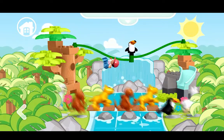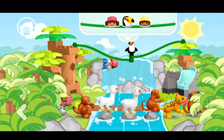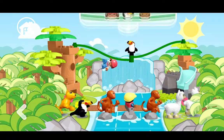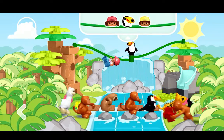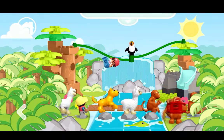Let's see what to do here. Oh, we need to put the animals on the liana. Let's see on the picture. We need to put one girl in a... Oh, see, it's a monkey. Want to take a photo? Take a photo, monkey, please.